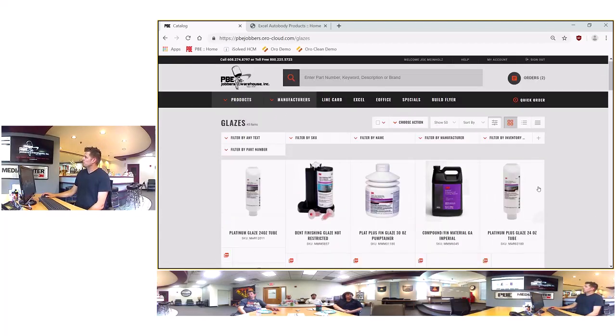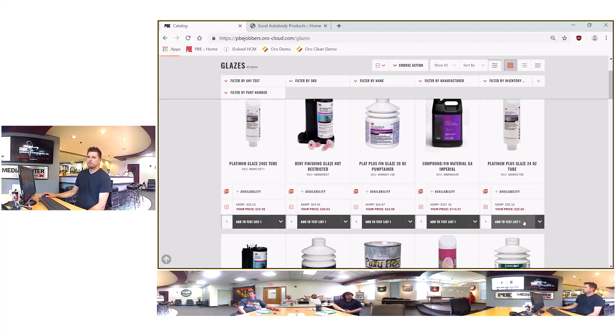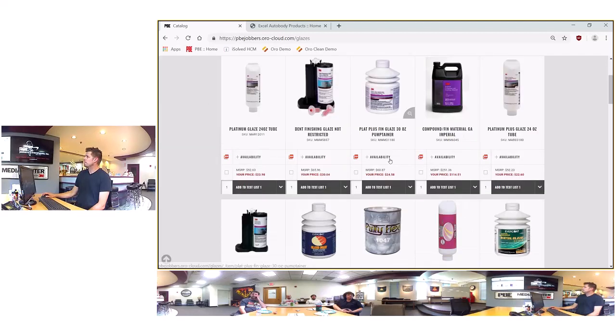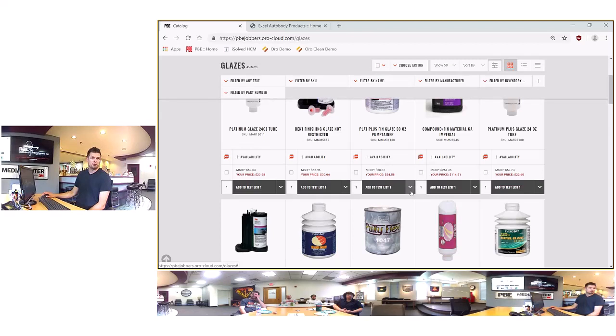Once you have everything filtered in, you can do a couple of different things. Up at the top, I'll just go through this list. You can select all, and it will put a checkbox in all of these. Let's say I want to add them all to my list. I can choose to add to the quick order list that I created at that time, I can add to my test list, or I can create a whole new shopping list for these items and drop them into whatever shopping list I want. The other option is select none, and if I had them all checked, it will just uncheck them all.